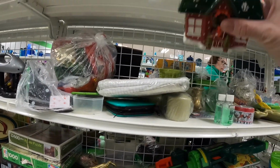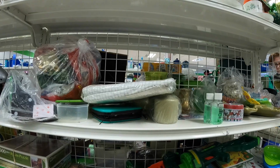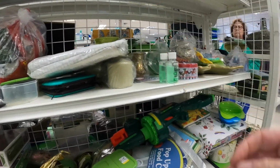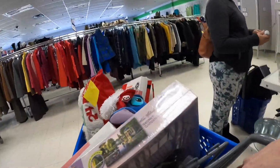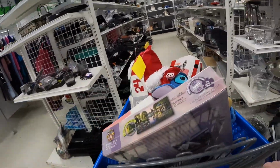Up top here we have a little White Barn candle. I think it was missing the lid, but the candle didn't smell real strong anymore. So for $4.99, I had to pass on that one. White Barn candle, usually sold at Bath and Body Works.